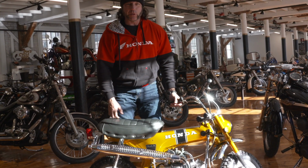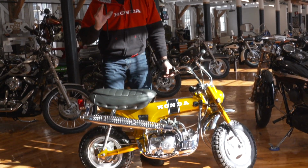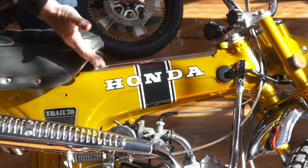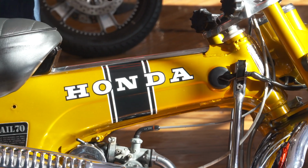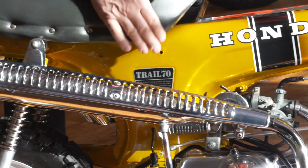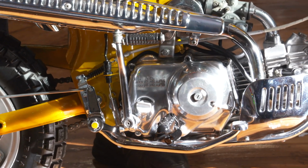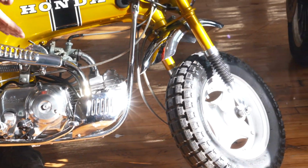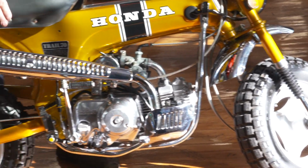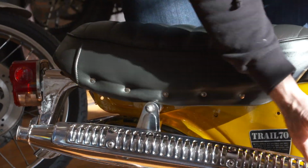So come on up close and personal, because I really appreciate this bike. You've got to look at the details. I'll start with the most visible thing, and that's the candy gold paint job. The correct metallic candy gold paint job has the original metallic Trail 70 logos on the side. Very high quality paint job on this bike. The chrome work is beautiful. It's got the original Honda HM098 exhaust on here. The seat cover is brand new. The chrome on the pipe's beautiful.